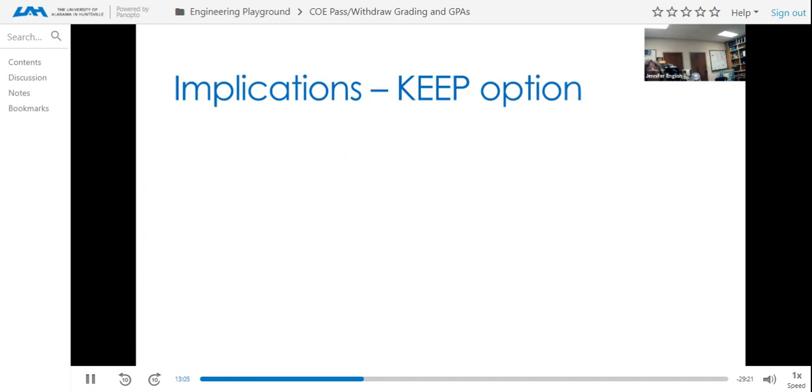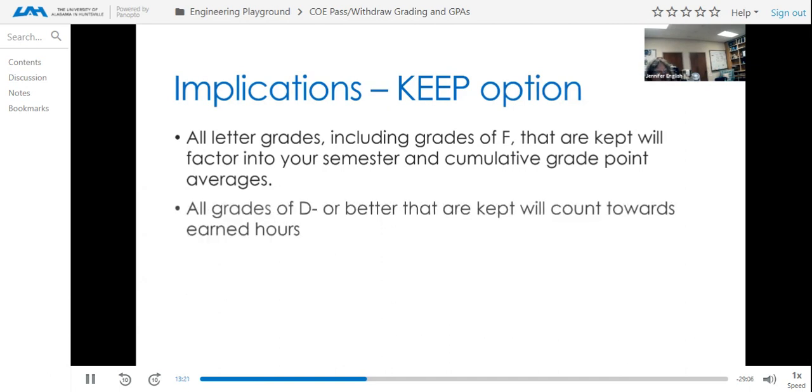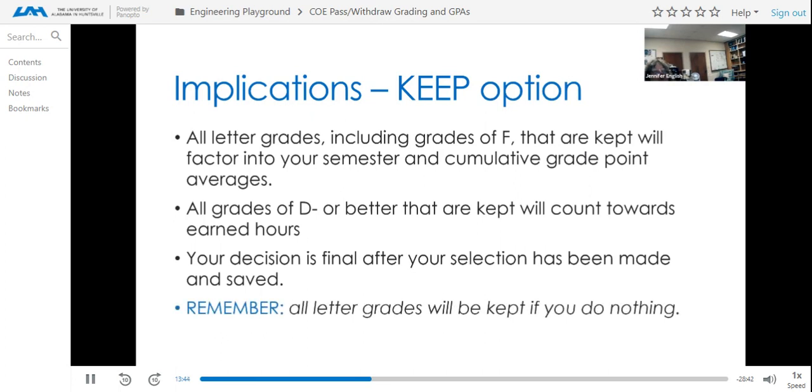So let's talk about the implications of the keep option. What does this mean as far as if you use the keep option? So all letter grades, including grades of F that are kept, will factor into your semester and cumulative grade point averages. All grades of D- or better that are kept will count towards earned hours. Your decision is final after your selection has been made and saved. So if you do nothing or you choose to keep a letter grade, once you save that or it goes past the due date, your decision is final. Your letter grades will be kept. Remember, all letter grades will be kept if you do nothing. Okay, last spring we had about 8% of the student population keep F grades. So, and the advisors and I can think of no good reason to do that.